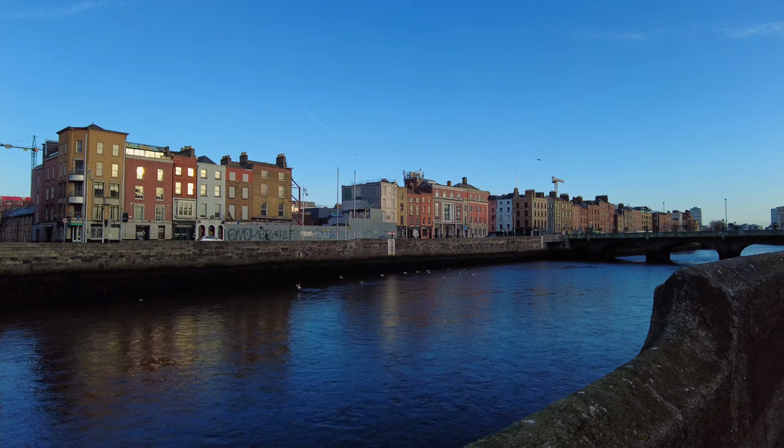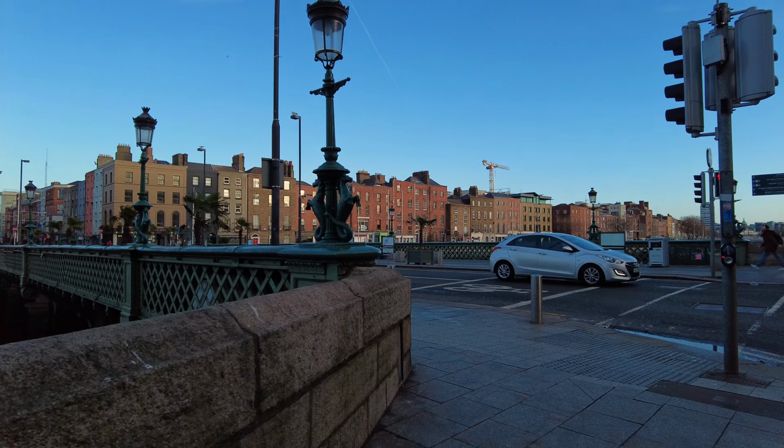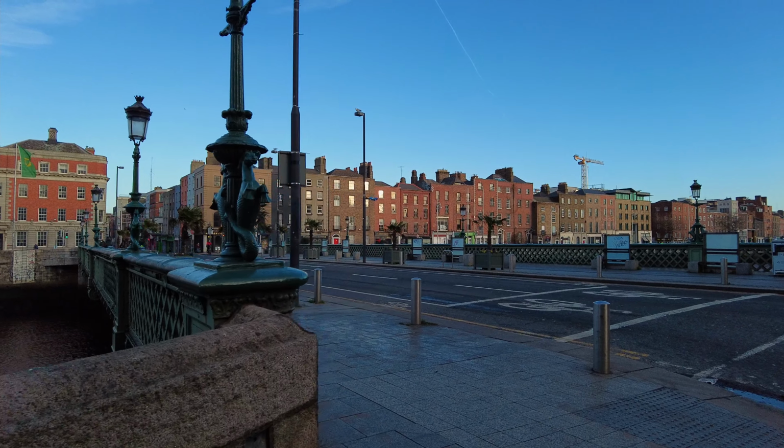This was Essex Quay. Or as I used to call it when I was younger, Essex Quay. Because that's how you phonetically spell the name. Right, hold on, we might be alright. One-way street.